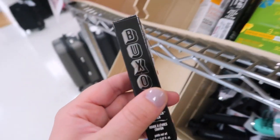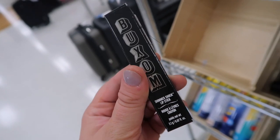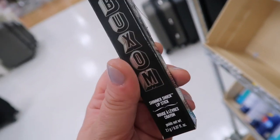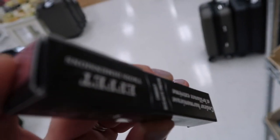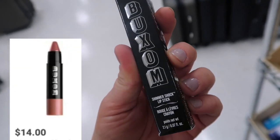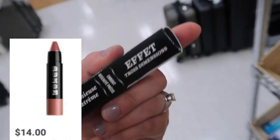But then we have something new that I haven't seen yet. This is the Buxom Shimmer Shock Lipstick. I only see one shade so far. Hopefully we get some more in, but I've never seen these or heard of them. This one looks nice though. It's in the shade Pyro. Possibly like a glittery pink maybe. I'm not a huge fan of metallics, but I'm definitely wanting to check this out. It is going for $5.99.